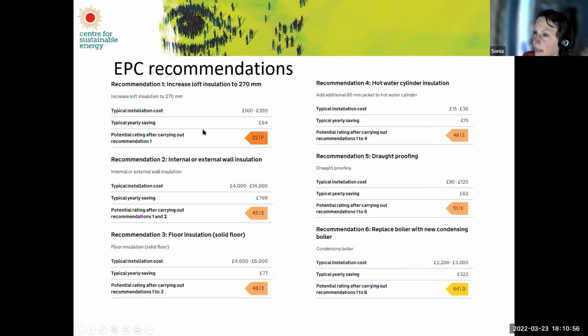If you look at the score that each one is given, the way that it's presented here is as if you did the recommendations in the order that it's recommending on the EPC, but the landlord wouldn't need to do that because these 2 are outside of the cost cap. So you can see from the loft insulation that it gets 2 points, and then from installing draft proofing, that goes from 48 to 51. So that's another 3 points. And then by replacing the old boiler with a new condensing boiler, that gets 13 points. So the initial score was 20, so you get 2 for that, 3 for that, and then 13 for that. So that would take you up to a score of 38.